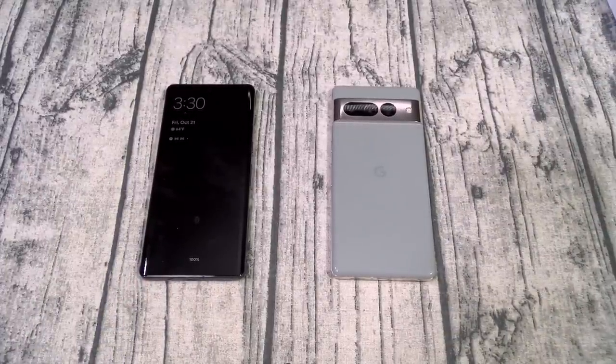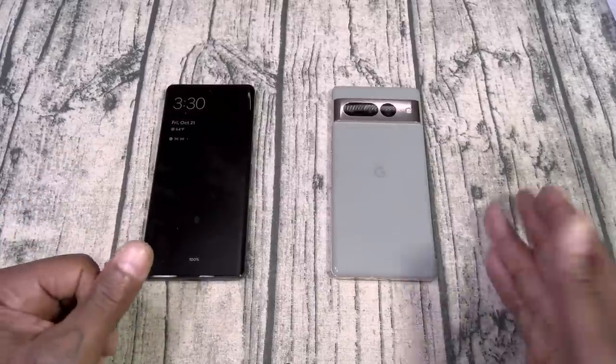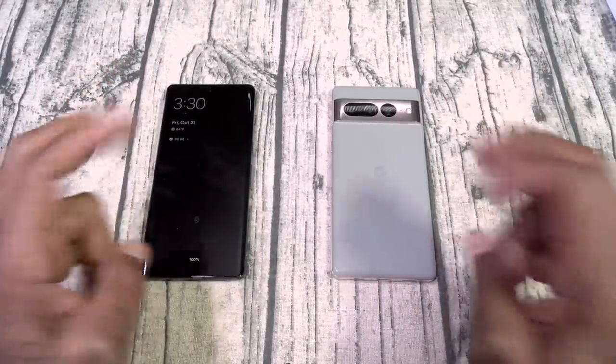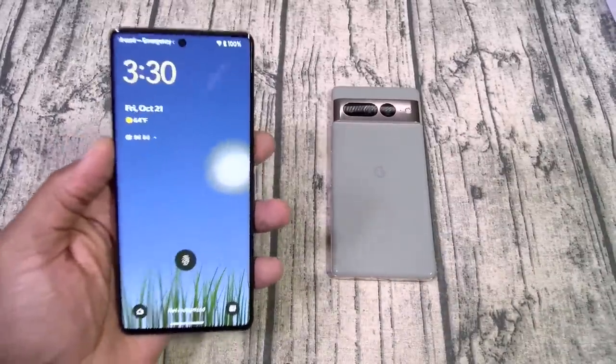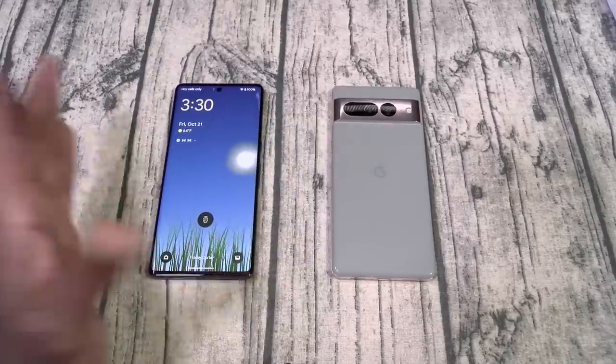Speaking of charging, all right, get your checklist out. Fast charging. Now, 30-watt fast charging, this doesn't even deserve air quotations, okay? 30 watts is not fast charging. It takes you about an hour and a half to an hour and 45 minutes to charge this phone from 0 to 100%. That's garbage.